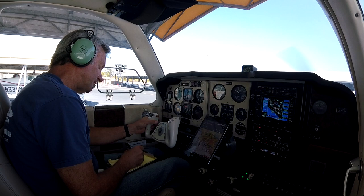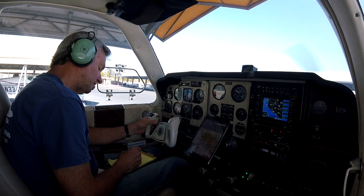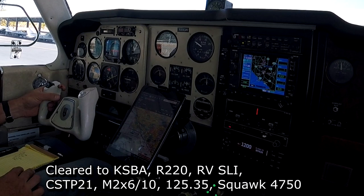Bonanza 44 Golf November, cleared to the Santa Barbara Airport. Turn right heading 220, then radar vectors Seal Beach, and then the coast Papa 21 routing. Maintain 2000. Expect 6,000 10 minutes after departure. Departure frequency 125.35, squawk 4750. Cleared Santa Barbara, right 220, radar vector Seal Beach, coast Papa 21 routing, maintain 2, expect 6 in 10, 125.35, and squawk 4750, 4 Golf November.